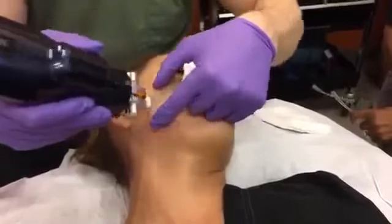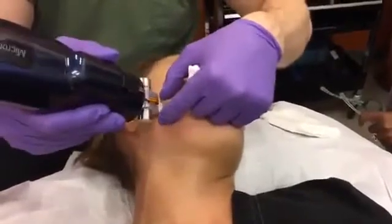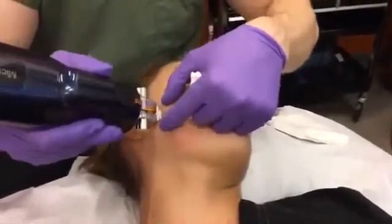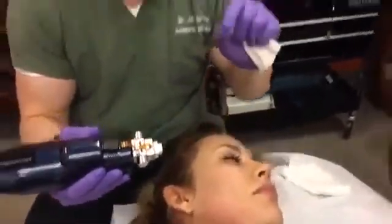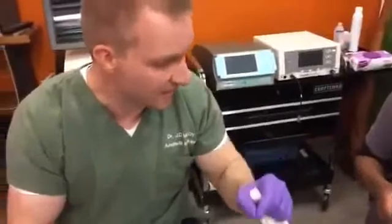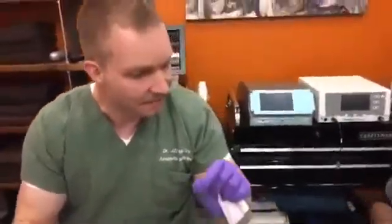The other thing that's unique with this device compared to every other device on the market is that with this device I can actually deliver different types of radio frequency. It's a little complicated, but most of the devices are bipolar energy. This one is bipolar and monopolar, which just means we can get more tightening than any other device out there. So we have a question from Leanne.